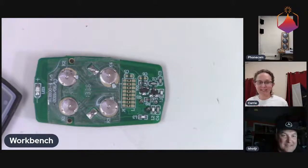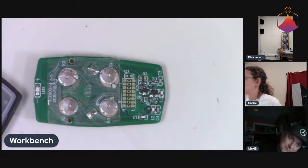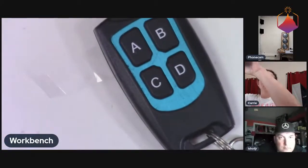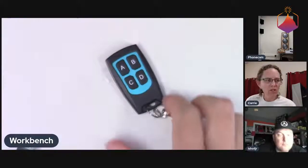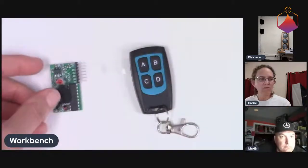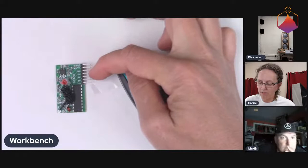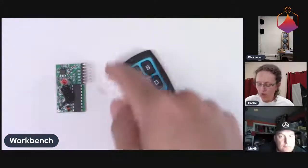Tall can. All right. So what we're looking at here on the table is the guts of the key fob. And I'll show you what it looks like first. So this is what it looks like. Show you a few more things. So we have the key fob on one side, and then the receiver on the other side. And so basically every time you press one of the buttons, one of these different inputs is triggered on the receiver.